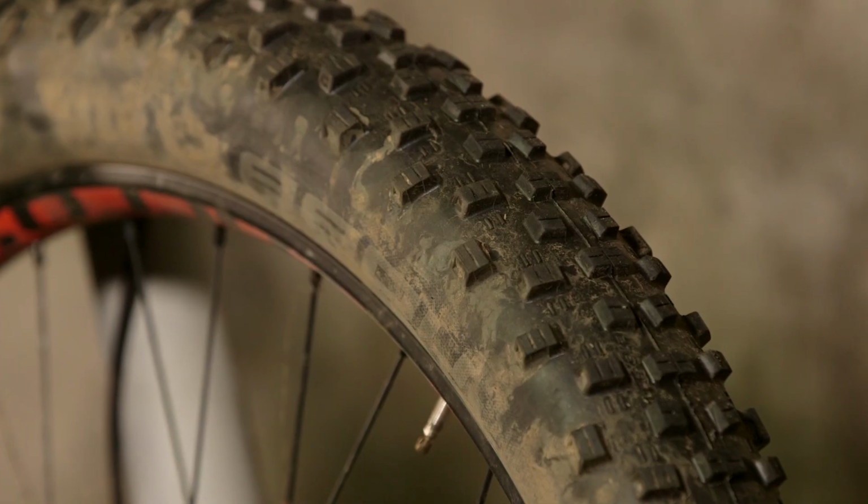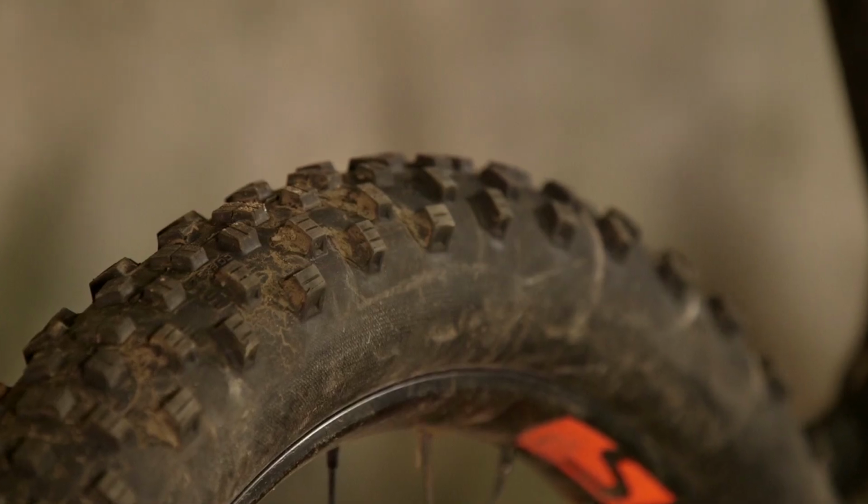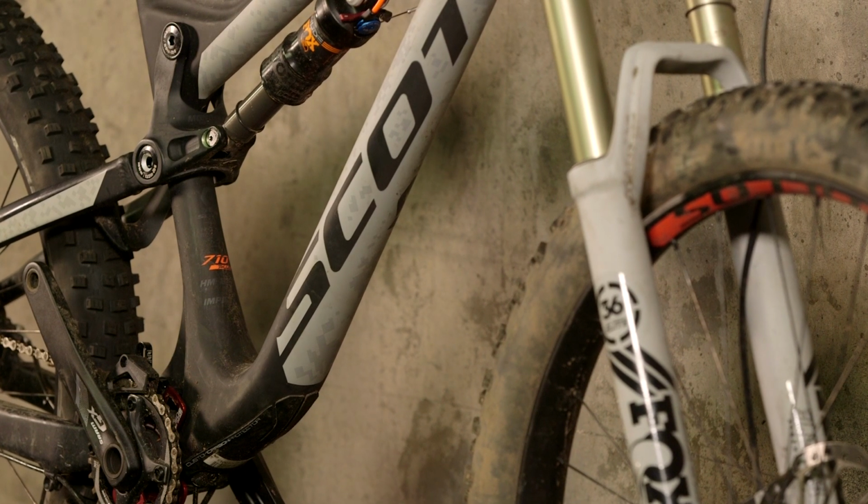In the corners, the knobby nick tyres are fairly good. There's a little bit of roll when you're really pushing them, as they are quite a big tyre and you are running them at lower pressures, but there's actually loads of grip on offer. You just got to work out how to feel it and where to find it.